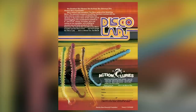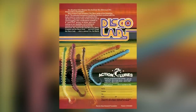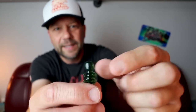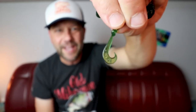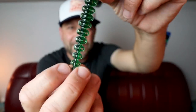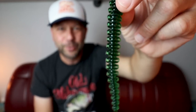Now at first glance, this thing doesn't look too crazy. Probably a little 6-inch curly tail ringworm style bait, but man, this thing is magic in the water. It does have a nice round head, a ribbed body, and oh, this nice little curly tail. But what is so cool about this bait are these little ridges. This bait captures air as it falls into the water, and when you work it slowly through grass, it produces little air bubbles.